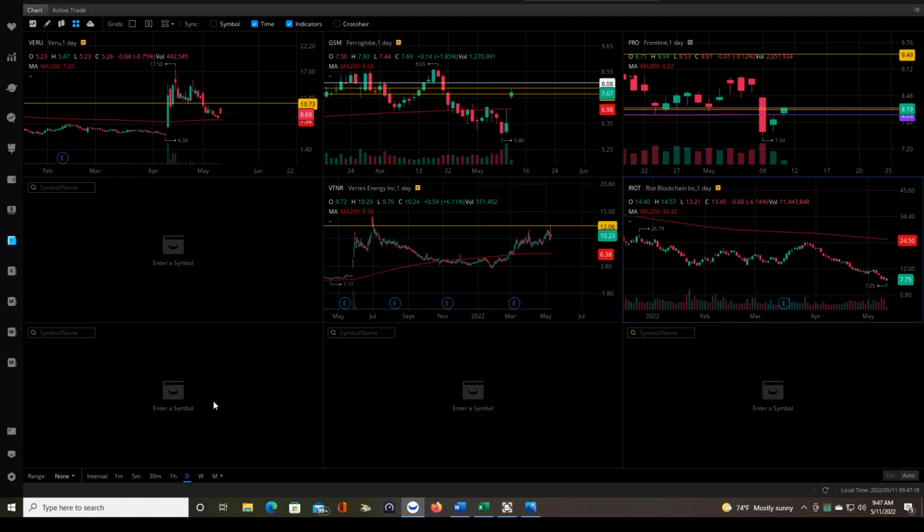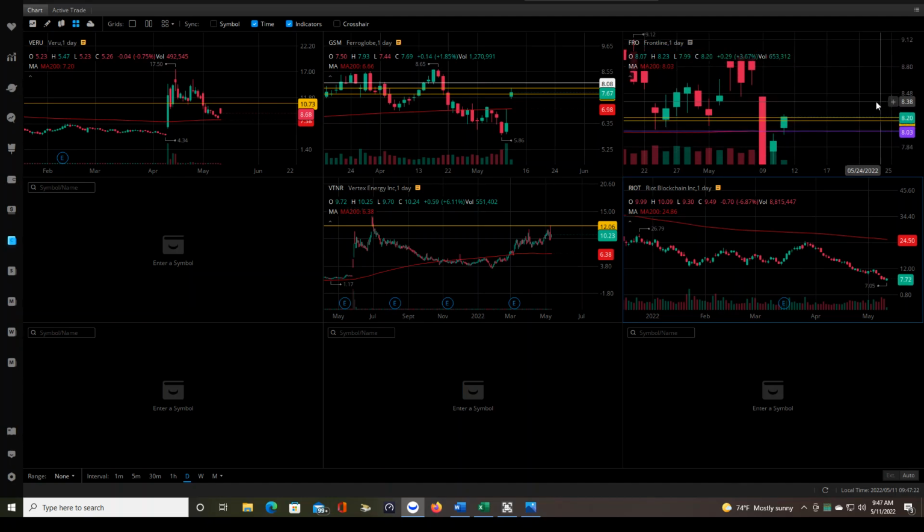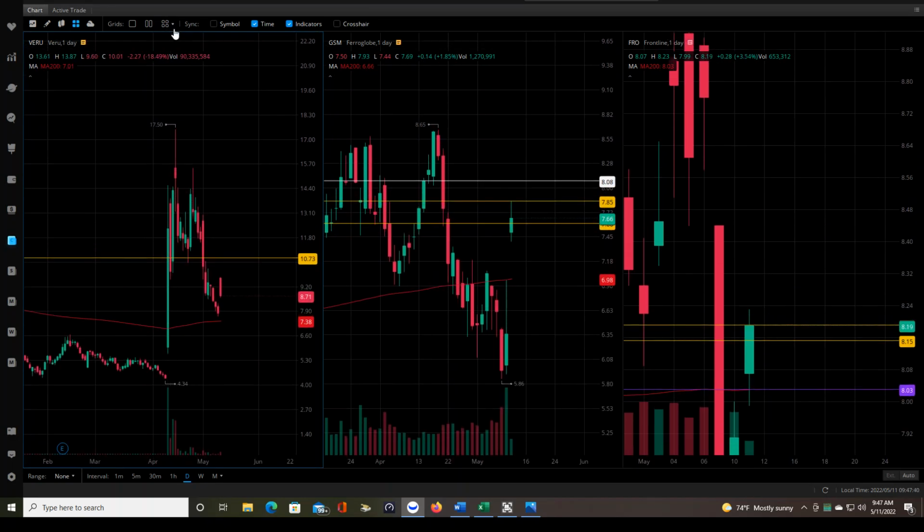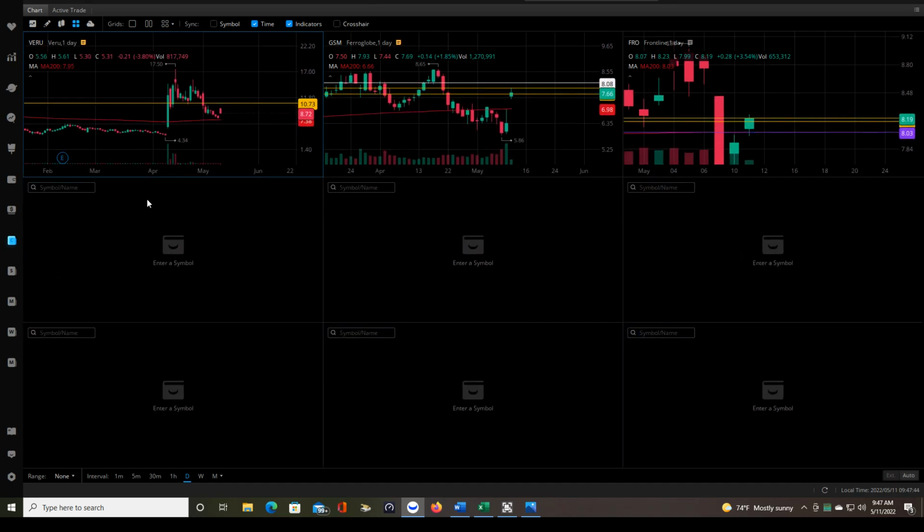FRO is only at 3.67% now, so still technically not tradable at this point. VTNR, GSM, those are at the bottom of the screener. So yeah, we have everything on the chart. I just need to get rid of Riot and we could pull VTNR back up. Let's put it over here.